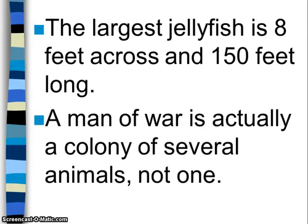These are fun facts. The largest jellyfish is 8 feet across and 150 feet long. And a man-o-war is actually a colony of several different animals, not just one.